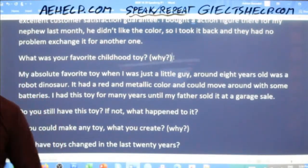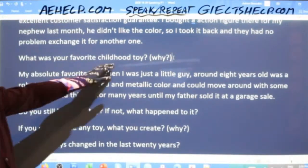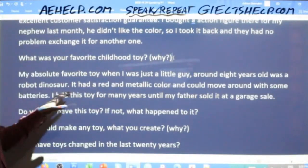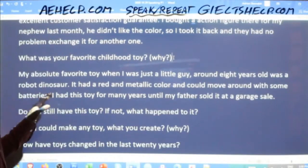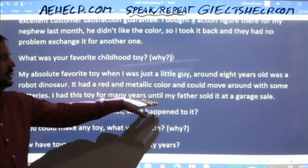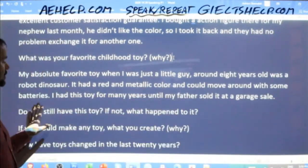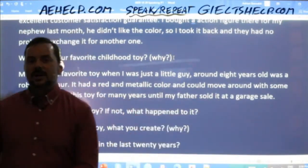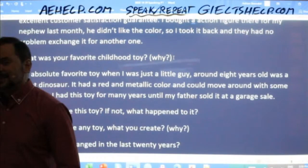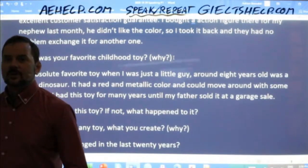Okay. Repeat after me. What was your favorite childhood toy? My absolute favorite toy when I was just a little guy, around 8 years old, was a robot dinosaur. It had a red and metallic color and could move around with some batteries. I had this toy for many years until my father sold it at a garage sale. I was sad to see that toy go.